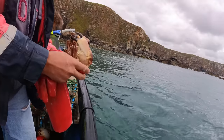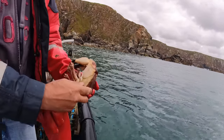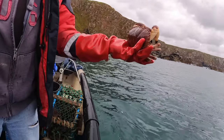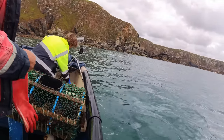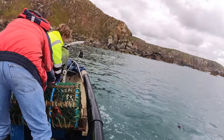There you go, look. Nice male, but the shell isn't rock hard yet. You can see there, I can press on it and feel a bit of flex. It is hard, but just not quite as hard as we want. It'd only be a waste to take it, because it'll just be water. We'd get a bit of meat, but better practice than just chuck it back and wait for it to harden up.